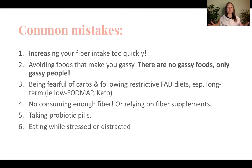So imagine a factory. You have a factory with workers. The workers are like your probiotics, your good bacteria. Let's say this is a car factory, so we're producing cars. Raw material comes into the factory and then is processed to make cars. The raw material is like our prebiotic fiber. So that's coming in, and then we have workers to process it.